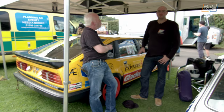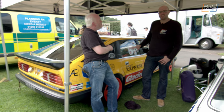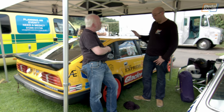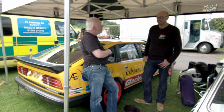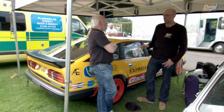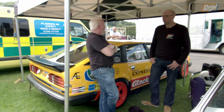So aside from Chris's SD1 being at the show, there is also a much better racier version of his car here, and this is a proper TWR Rover V8 with the V8 in, and it's just been up the hill and it sounded fantastic. So you originally built the car, your dad originally built the car, yeah. And now you maintain it together and run it as is. We run it, race it together.